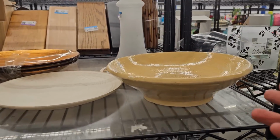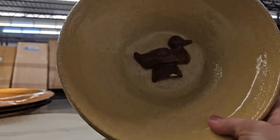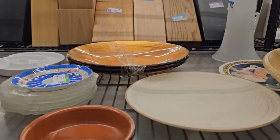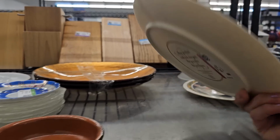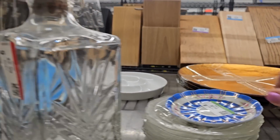Let's thrift the rest of this shelf. Look at this bowl. It's got a duck in the bottom. That's really fun. It's signed. $6 on that piece. This looks like Avon. What else? Pretty little saucer there.